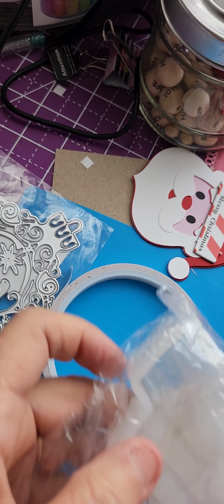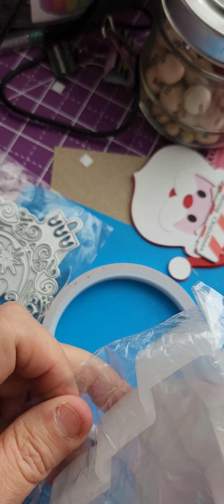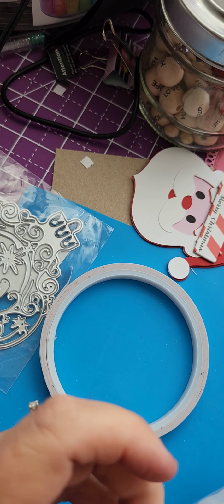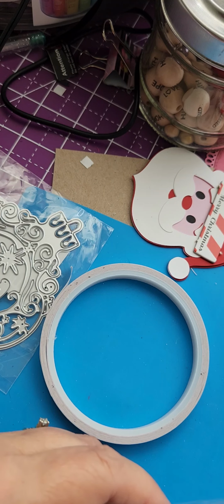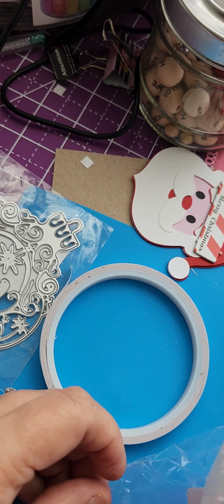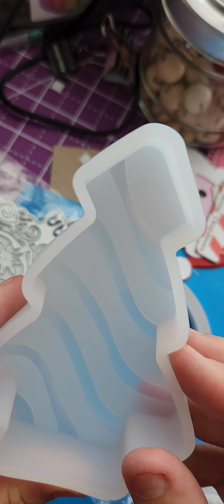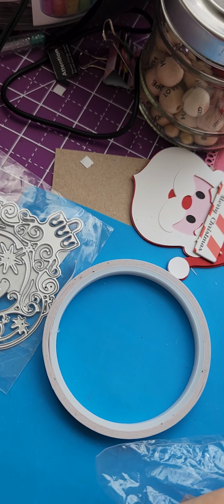And the last thing, I can't wait to use this. It's the Little Debbie Christmas Tree Cakes, car fresh and silicone mold. It's gonna be so cute. And that would be it for my Temu haul.